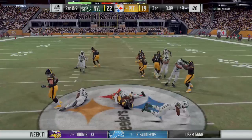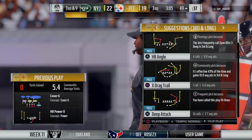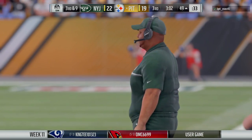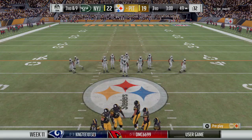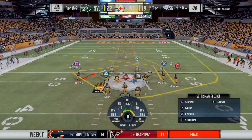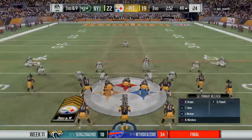Now a handoff here to his running back. And running room scarce here. He's going to be stopped in his tracks at the line of scrimmage. No gain on the play there, so that doesn't help. Now they're looking up at a 3rd and 9 situation. And the Steelers on 3rd down, they've converted 3 times in 8 chances. This is 3rd and 9.